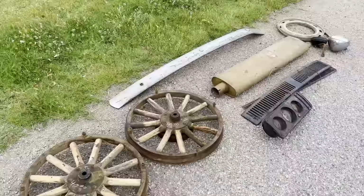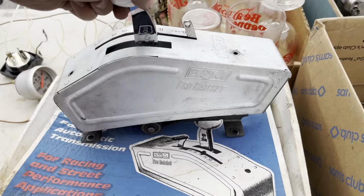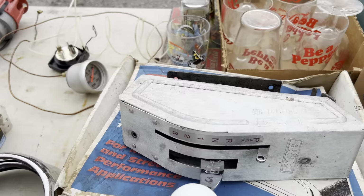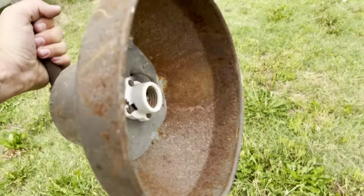Check out this old muffler. Check this thing out. Take $60. We'll do that. Check out this funky homemade light of some sort. They had some serious ingenuity when they made this thing, just whatever they could find laying around. For $5, I couldn't pass it up.